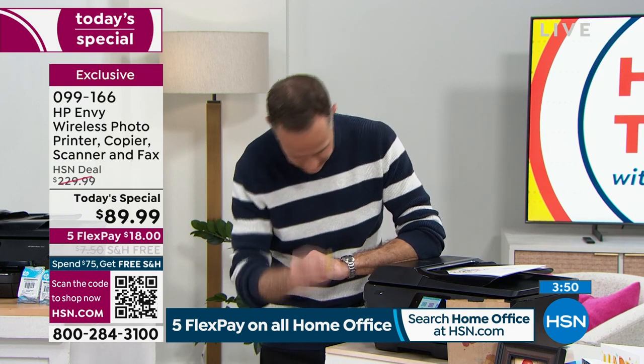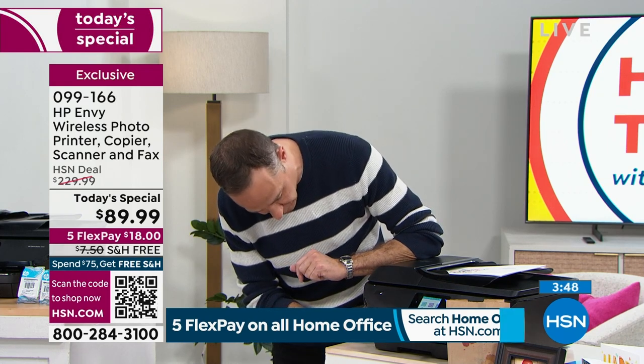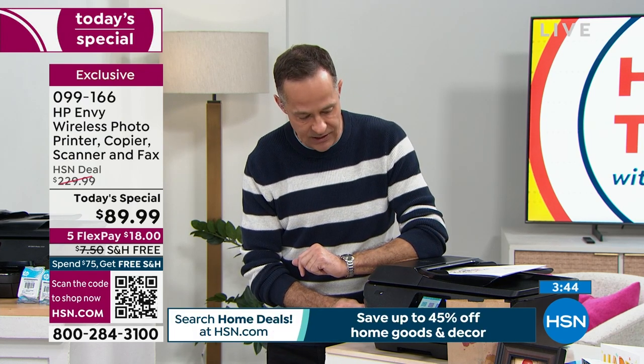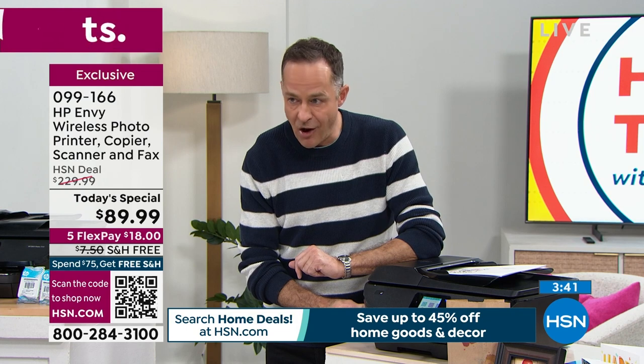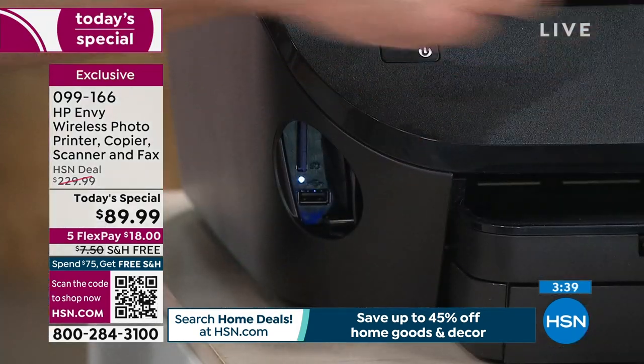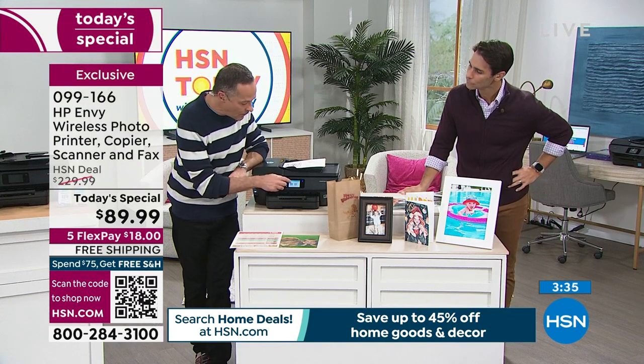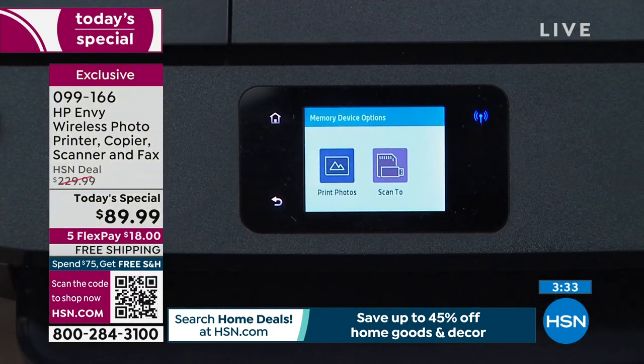So I'm gonna take my SD card. There's a little SD card reader over here on the side. So we'll take a look at that, and I'm just gonna pop this in, boom. And then on the screen, you'll see it says reading. So it's reading the card right now, reading the information in the card. I'm gonna print photos.